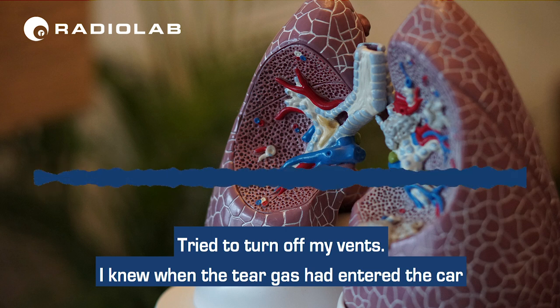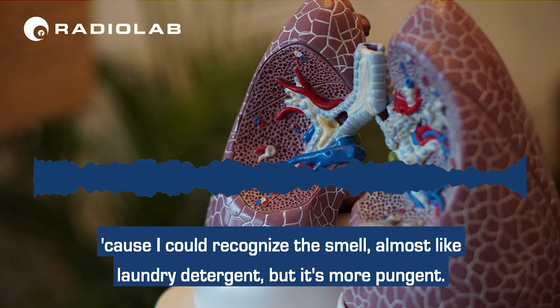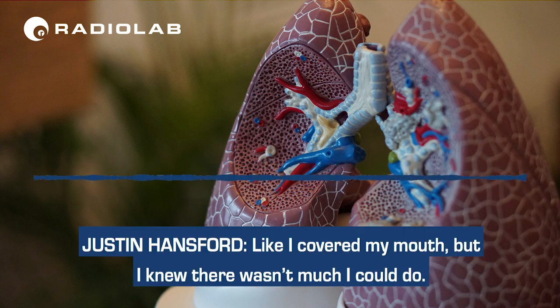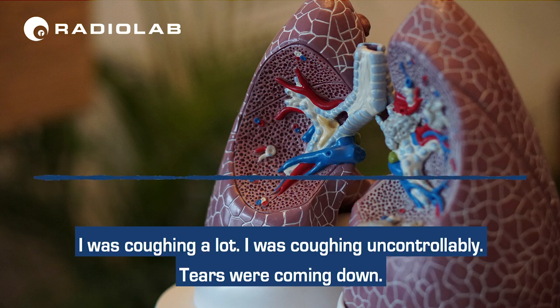I knew when the tear gas had entered the car because I could recognize the smell. Almost like laundry detergent, but it's more pungent. I was panicking a bit because I didn't have my inhaler on me at the time. Dang. I covered my mouth, but I knew there wasn't much I could do. I was coughing a lot. I was coughing uncontrollably. Tears were coming down.